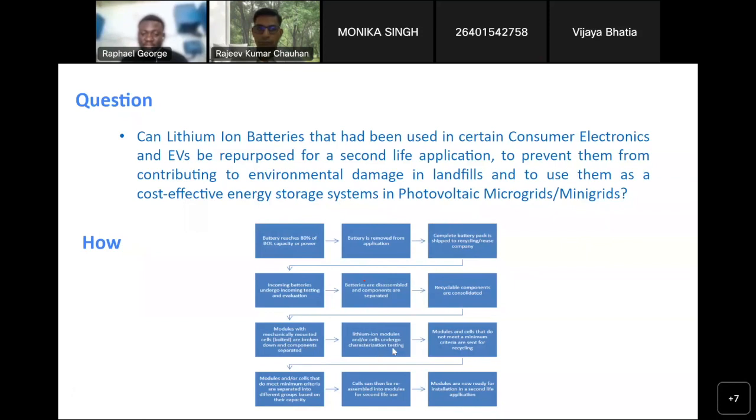Lithium-ion modules and cells undergo characterization testing. Characterization testing involves checking for internal resistance, checking the state of health of the battery, and checking the new residual capacity of the battery, just making sure that the battery has a residual amount of energy in it that could be reused. The next stage is that modules and cells that do not meet a minimum criteria are sent for recycling. The lithium-ion cells that do not meet a preset minimum criteria, as the repurposing facility, you know your standards. If I want to use, for instance, cells that are from 60% state of health, then these are the cells I'm going for. Anything below 60% state of health, I need to send them to be recycled, basically.